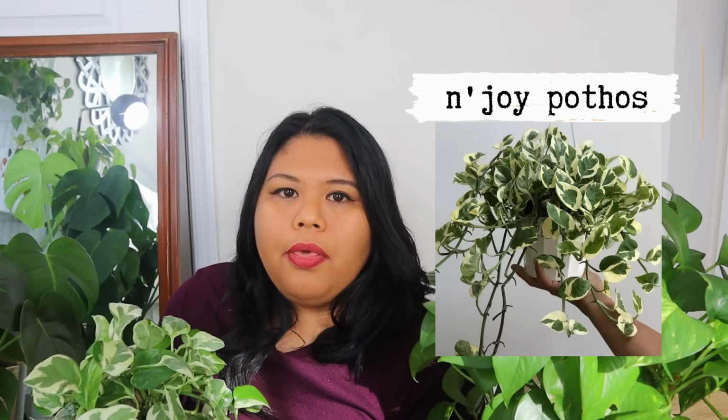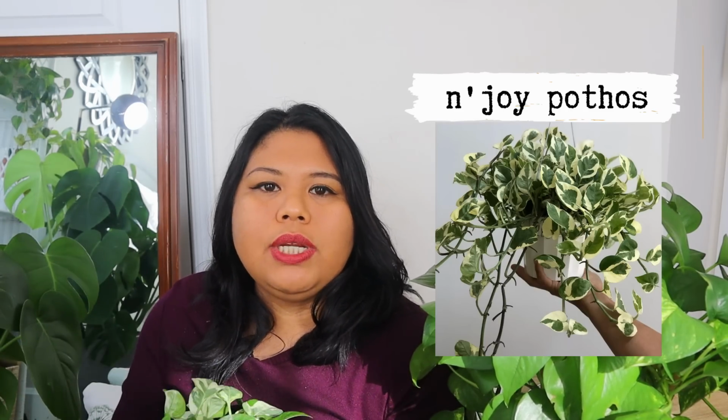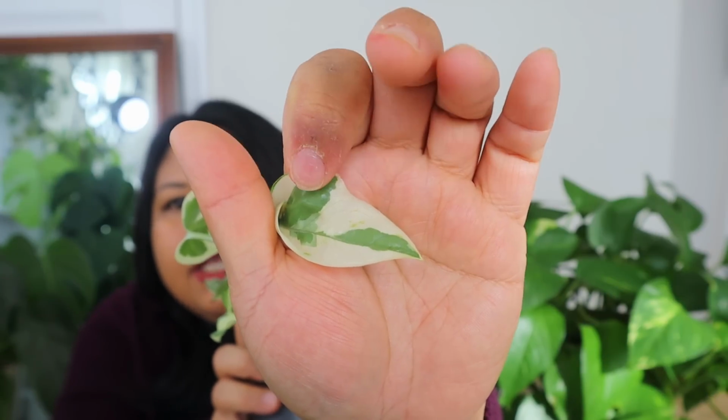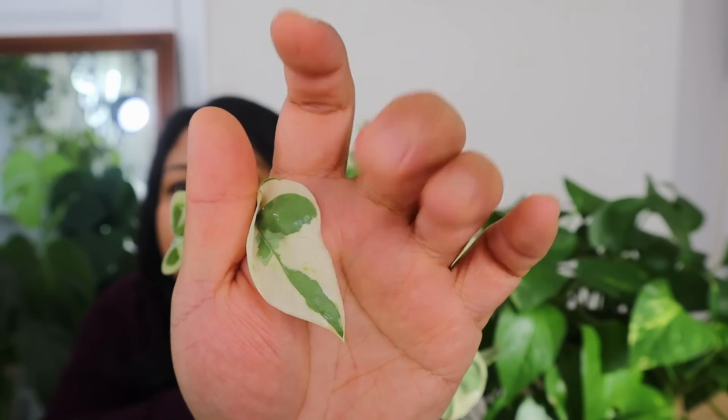Next one is enjoy pothos. Enjoy pothos also has green and white variegations in it, but instead of splashes, it comes in a more solid color, kind of like this one. And the pattern of its variegation is often the green is in the middle and the white is on the outside, and there's no splashes to them.